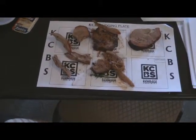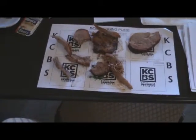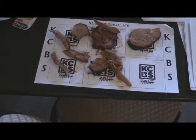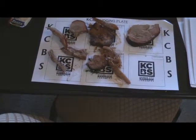I thought my best one was number 2. It was real tender and had a good flavor. And my worst one was number 1. It was just kind of dry and it didn't have much taste to it.